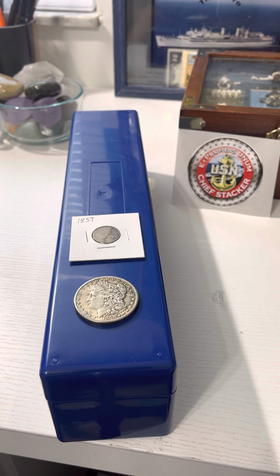But I walked around a little bit because I had to wait. This one guy in front of me had $10,000 worth of CC Morgans, all in GSA holders, that he was submitting. He submitted like 20 CC Morgans, but he had even more there.